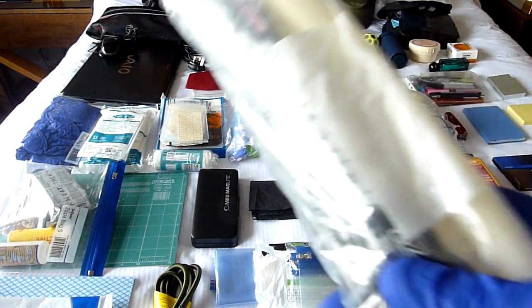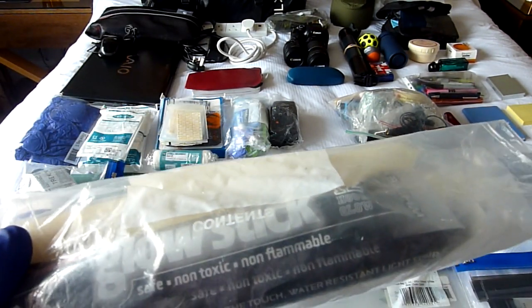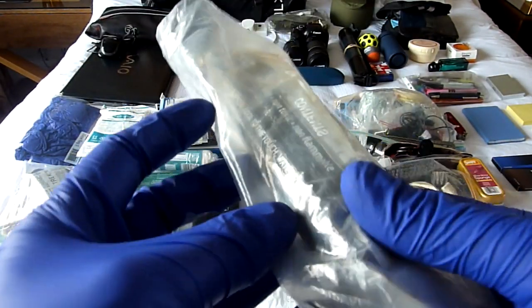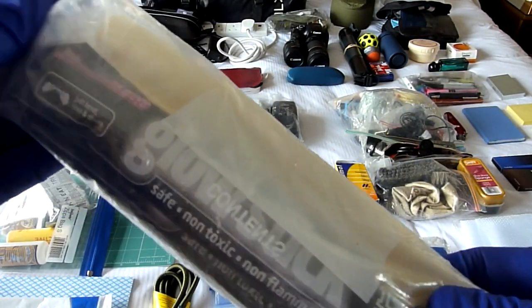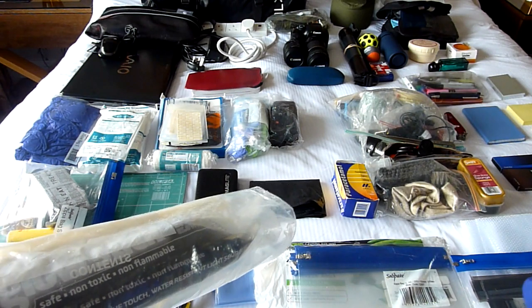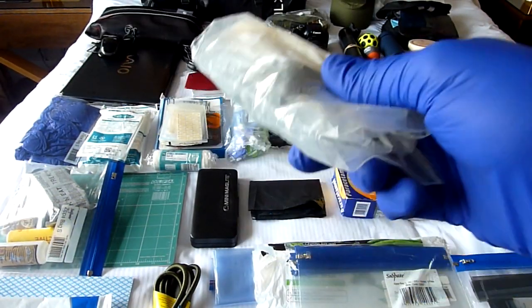I carry 2 candles and 2 white light sticks, 12-hour light sticks. I've been camping and I've been in countries where there was some electricity problem, so you can either use the candles or you can use the light stick. Again, if you're in a hotel or if the light goes out during an earthquake, perhaps not use the candles, but you can use the light stick, or if there's no danger of any gas, you can use the candles. So I always carry light with me.